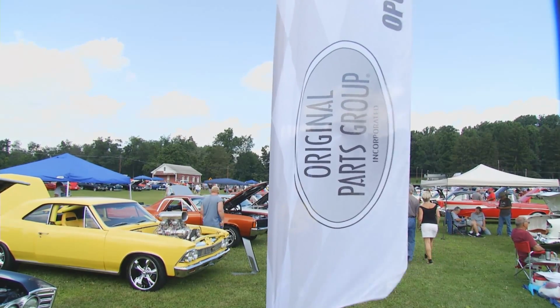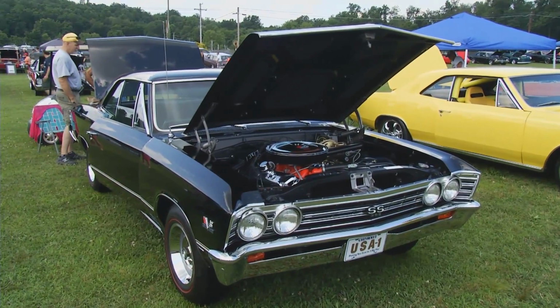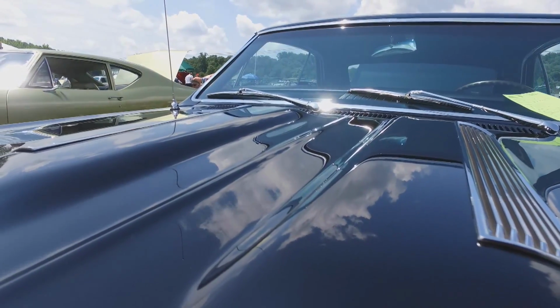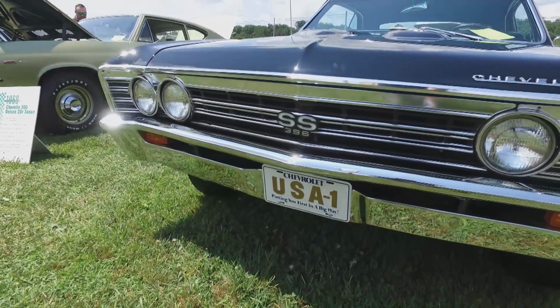Walk us through the story of this '67 Chevelle. My dad and I bought it about a year and a half ago. It was a basket case, then we decided to put it back together. We did all the work ourselves, and a friend of ours, Lenny Pasquale, did the paint job. It took us a little over a year to put the car all back together.